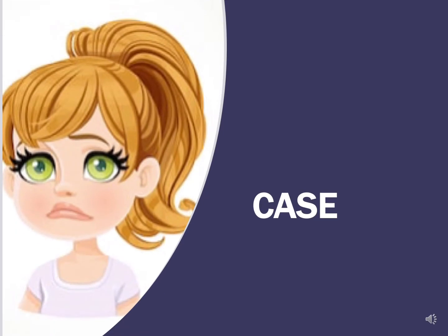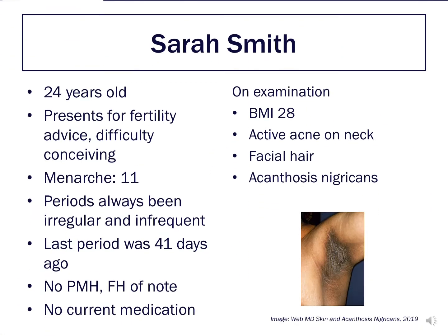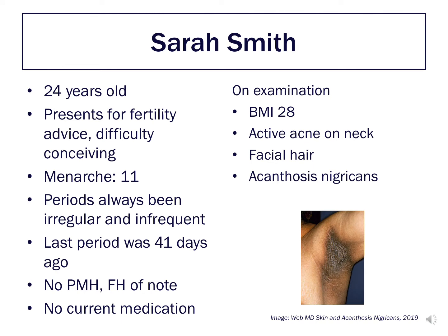So we're going to look at a case now. Sarah Smith is a 24-year-old lady who presents to the GP with fertility problems. She and her partner have been trying to conceive for the last 13 months.